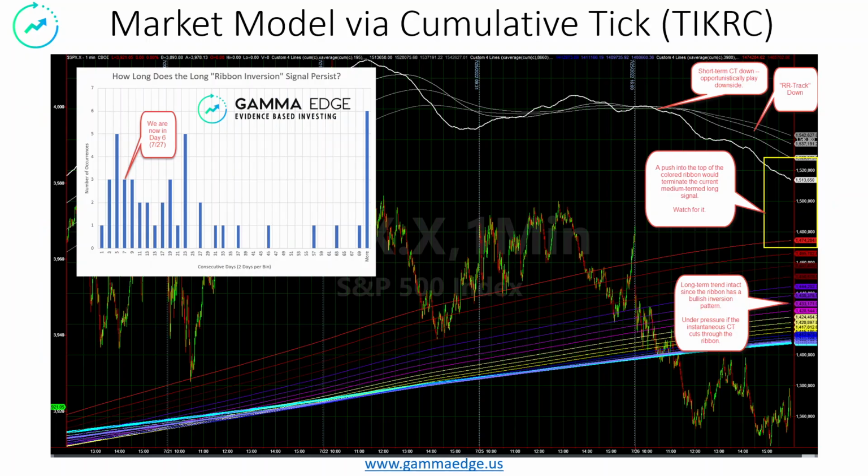Market model is continuing to show bullishness, but under pressure. You've got what we call the ribbon, or the historical moving averages, and you can see they're starting to curve over and flatten just a little bit. That's because the instantaneous cumulative tick here in white is getting weaker and weaker on a day-over-day basis. We are making new lows in a short-term sense on the instantaneous cumulative tick. In fact, yesterday we had a short-term CT down signal, which opportunistically you could have used, had you been following this in real time, to place some negative trades or shorter trades on.